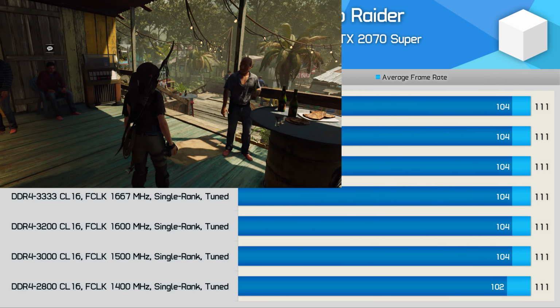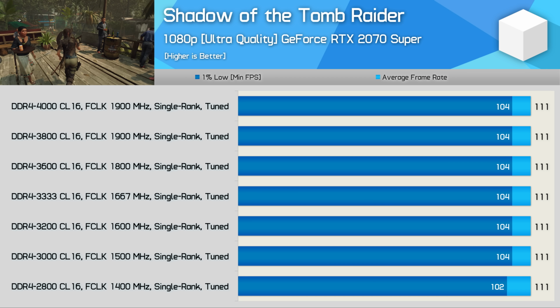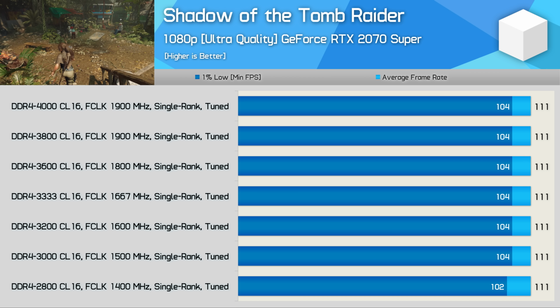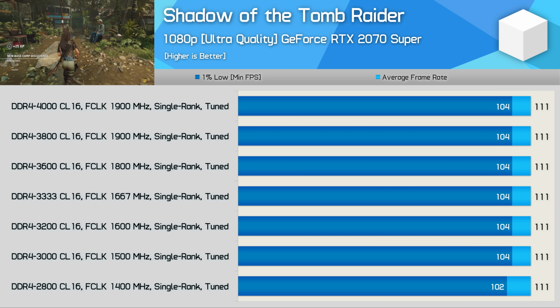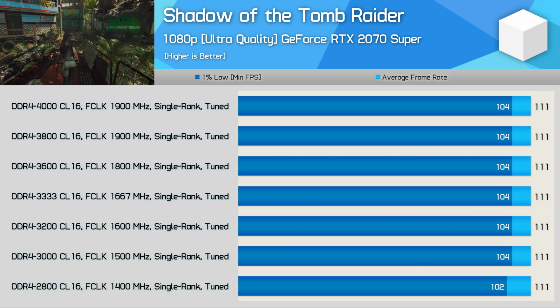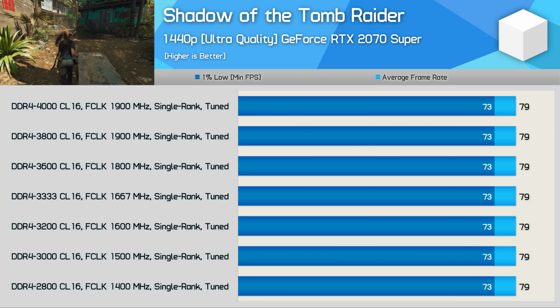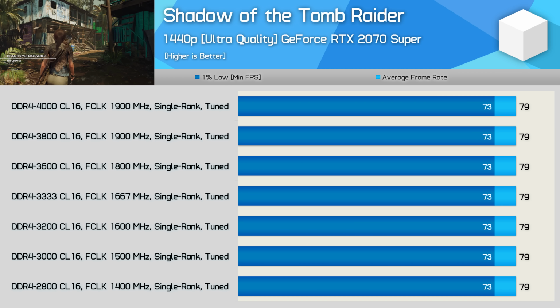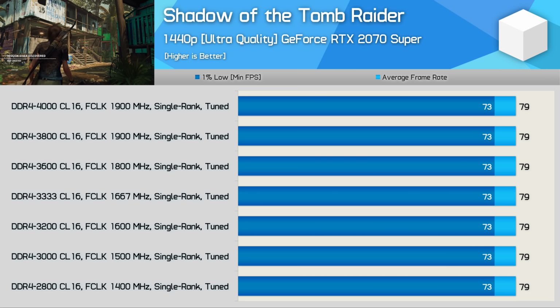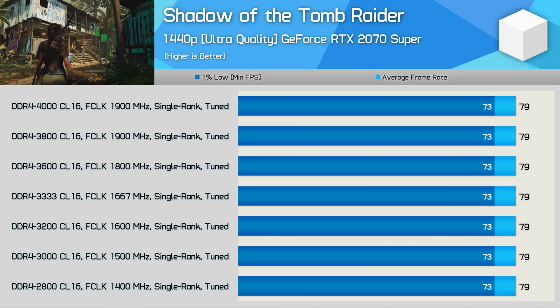And we see exactly the same thing in Shadow of the Tomb Raider. Even at 1080p, we're looking at equivalent performance across the board due to a strong GPU bottleneck, and the 2070 Super's no slouch. We're talking about Radeon RX 5700 XT-like performance here, so a very solid mid-range GPU. Of course, increasing the resolution only neutralizes the results further, and now it doesn't matter if you're running DDR4 2800 or 3800, performance will be very much the same even in a CPU-demanding title.